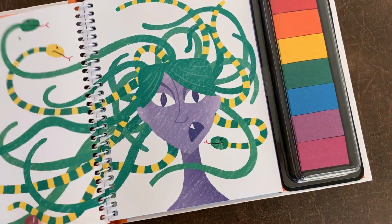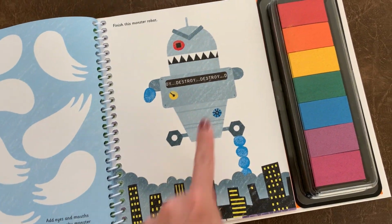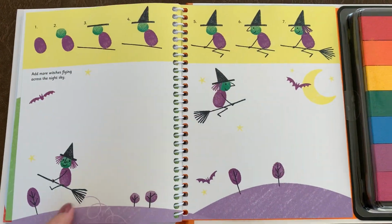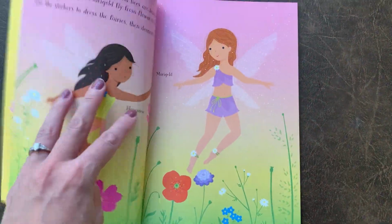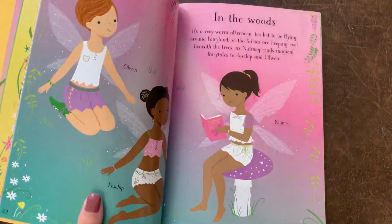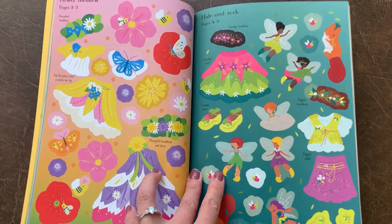Our fingerprint activity books, this is the newest in the series, Monsters. My kids love monsters. Just use the ink pad to add to the book and get creative with it. So much fun. Little sticker dolly dressing, summertime fairies. How cute are these? All the different fairies are described, and then you have the stickers in the back.